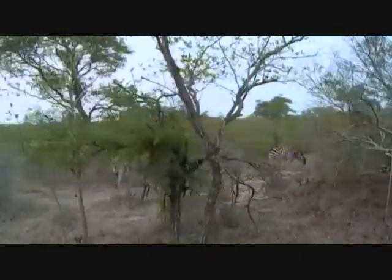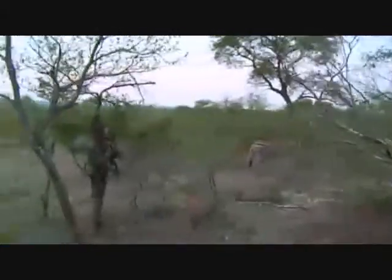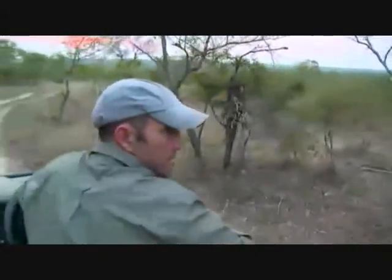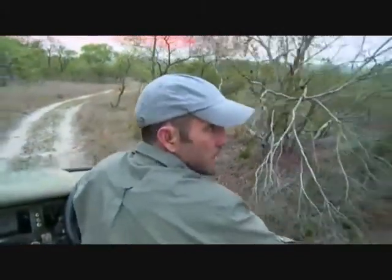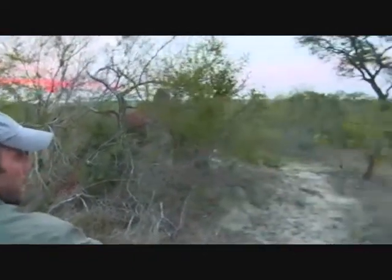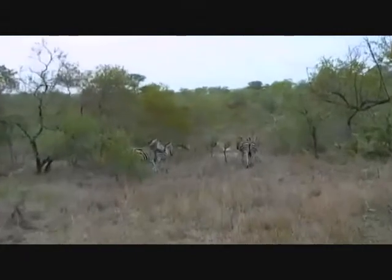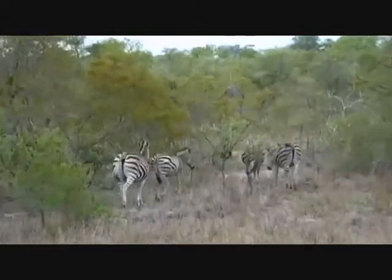Herbivores very seldom will ever get to the stage of confidingness. I don't think that's a word, but basically they will struggle to be as confiding or relaxed around vehicles, or habituated to vehicles, as the predators or the bigger game like the elephants. You can see them just jogging off, and that's definitely because they're just a little bit nervous of the vehicle.